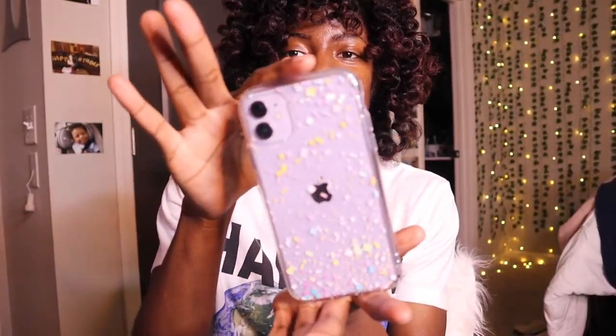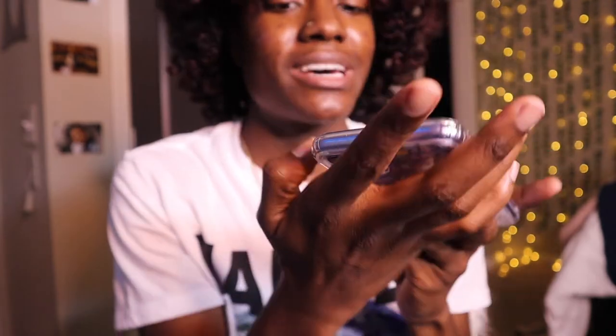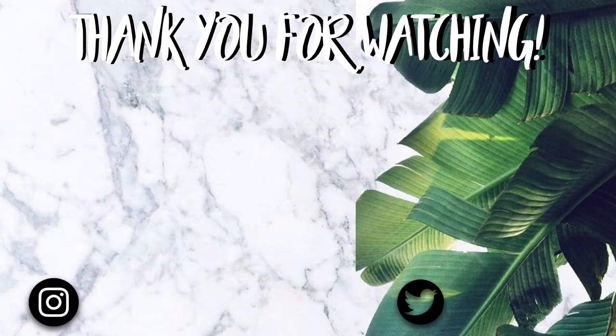Here is my iPhone 11 right here. Okay, cute case I got off Amazon. Okay, my lock screen is my boyfriend, and his shirt is a good message as well. You know, him in the message on the screen.